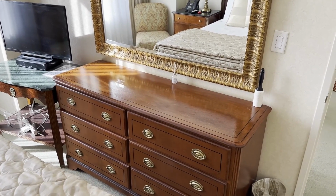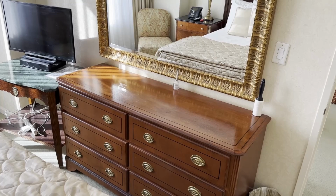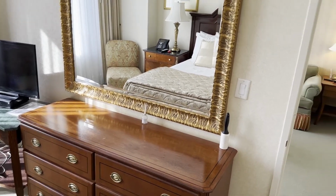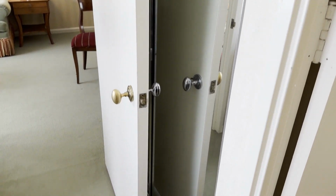It's quite full at the moment. It's really weird how we managed to pack so much stuff in our suitcases because we haven't really bought much new stuff here. And then she's got a big closet in here. She can hang all her stuff.